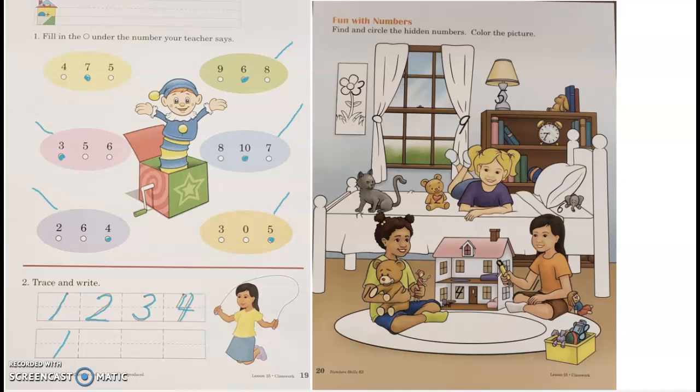Are you ready? Number 1. Number 2. Number 3. Number 4. Good. And then over on the back, it says find and circle the hidden numbers, color the picture. So let's look very carefully. You're going to find some numbers.